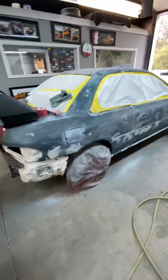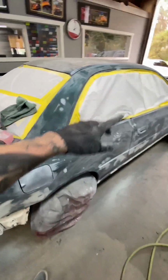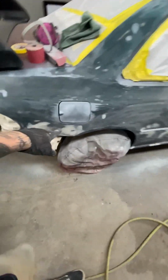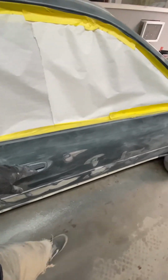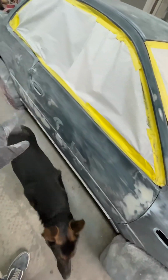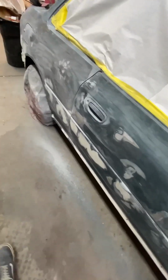All right. So we got this Subaru, masked off a lot of the glass in the interior, and then basically did white guide coat. You can see some of it left over here. Just a light spray of white paint or dry guide coat, whatever works, on the whole side. That way we can see where the highs and lows are as we're blocking. You can see it's not too bad.